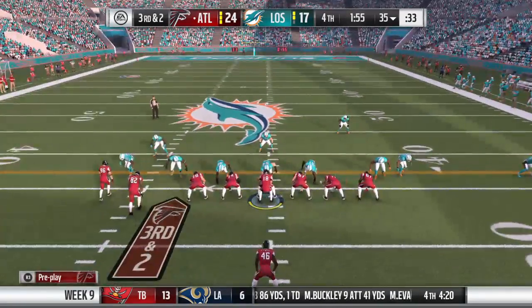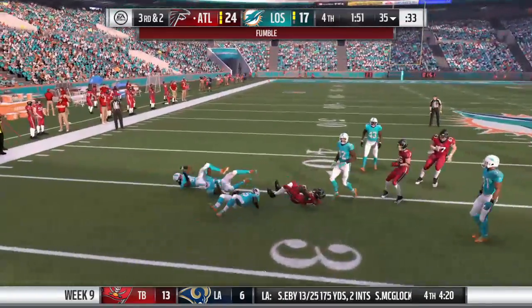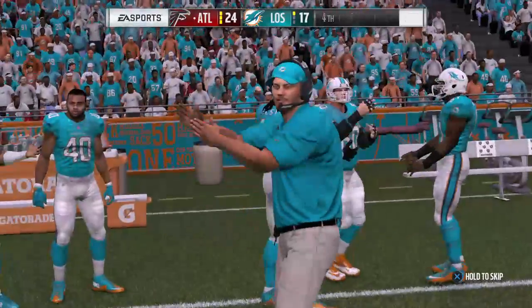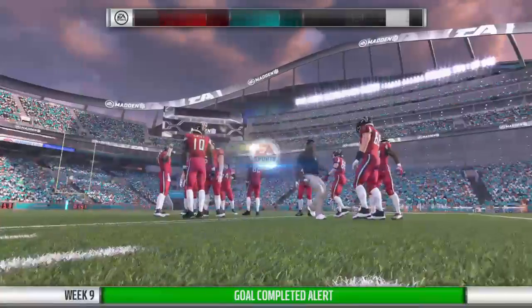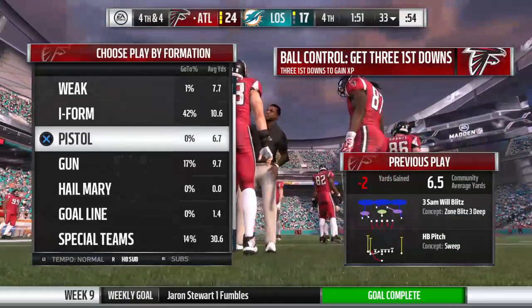Looks like a nickel set here defensively on 3rd and 2. No, bottled up. Fumble. It's out. It's loose. Now the Dolphins are going to take another timeout here. So the defense had a chance to catch their breath, and now they're back out and ready.